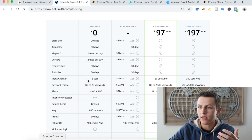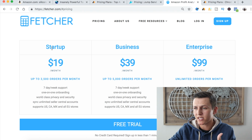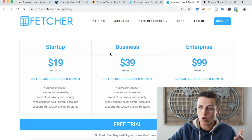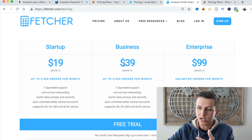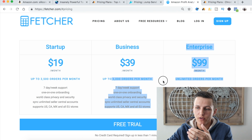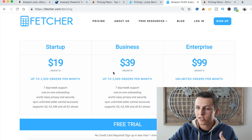So if we go back right here, Fetcher is right here. You have the startup, the business, the enterprise. Depending on how many orders you're doing, you're going to have to pay accordingly to the plan. So I fall between the business and enterprise, which is kind of a bummer. It's a really big jump, $39 to $99. Some months I have just under 5,000, some months I have more. So I'm in between that. So we'll just kind of compare the $39.